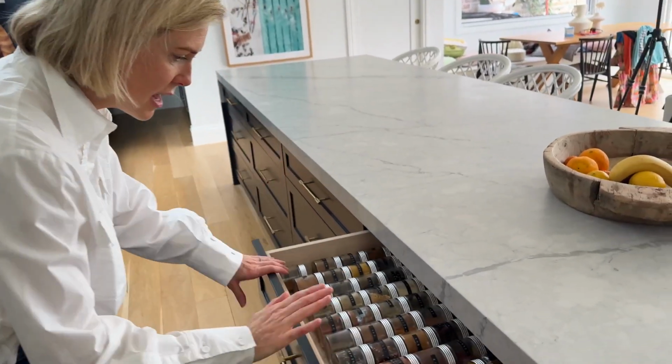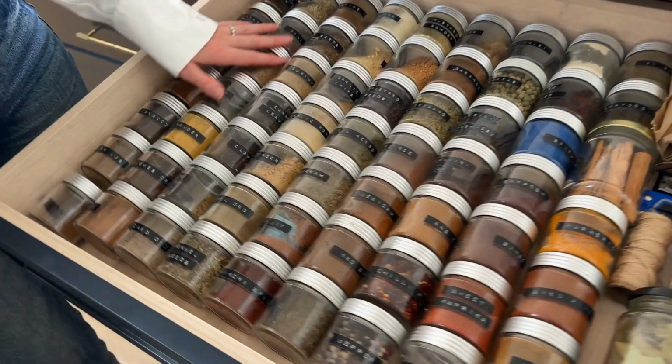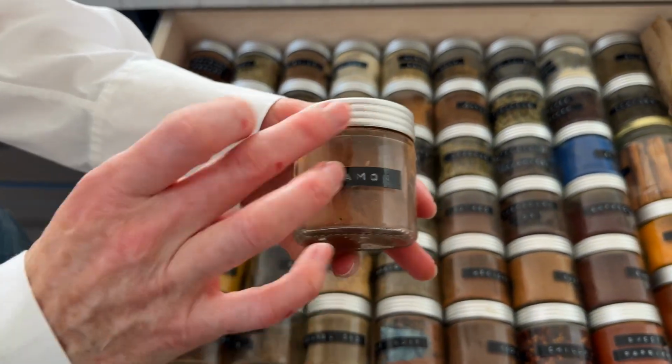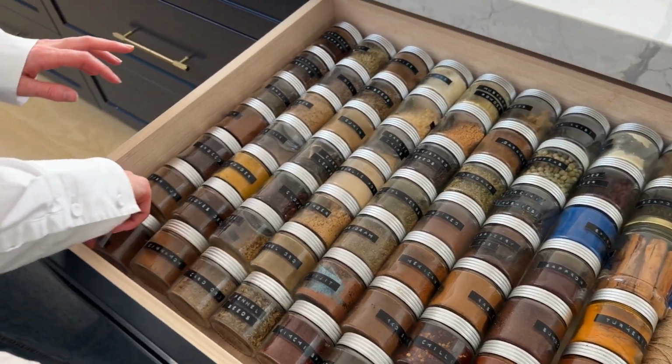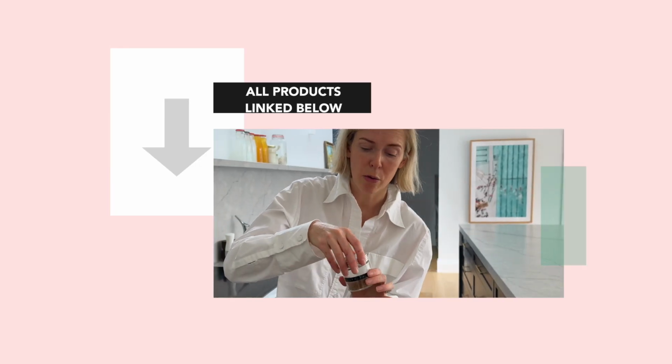First drawer off the rank. This is my spice drawer. I have everything in order here. I use my little label maker and I put them in alphabetical order. I love these containers. I got them from The Source Bulk Foods. I will link everything below, and let me know in the comments if you've got any questions.